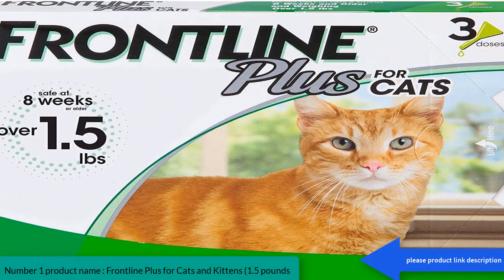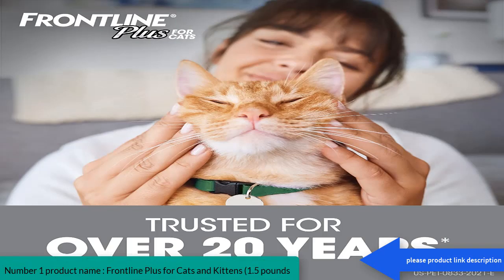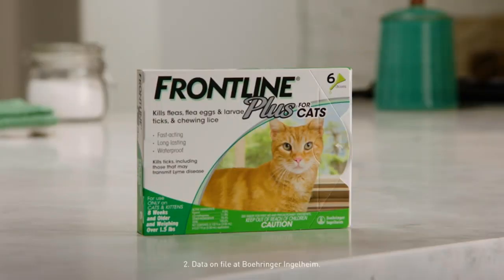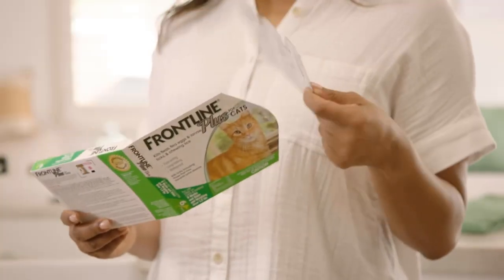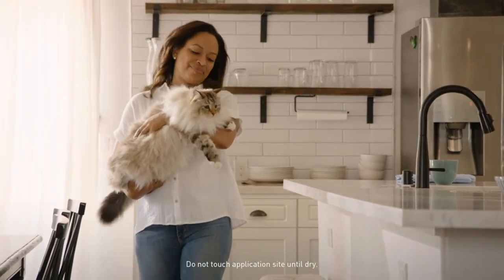Number 1. Name: Frontline Plus for cats and kittens, 1.5 pounds. About this item: provides fast-acting, long-lasting flea and tick protection for pets 8 weeks or older. Kills adult fleas, ticks, chewing lice, mites, and flea eggs and larvae. Waterproof 24 hours after application. Easy to apply once a month for lasting protection. For best results, apply every month.